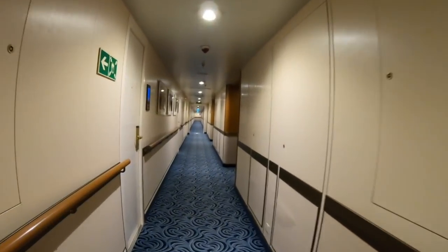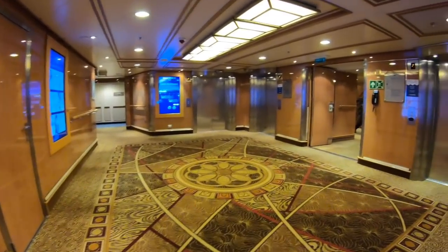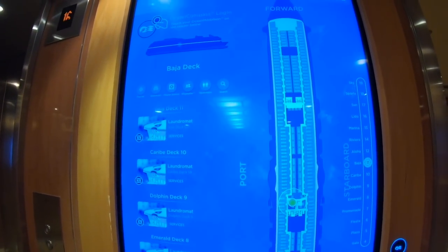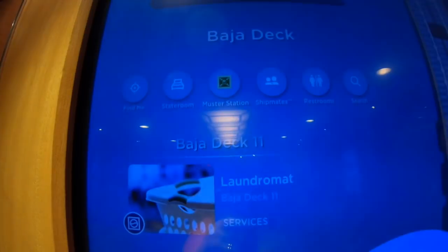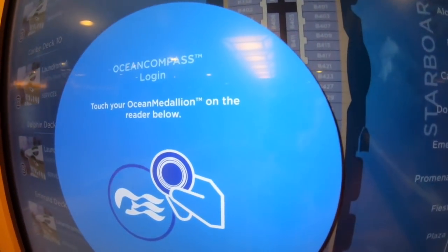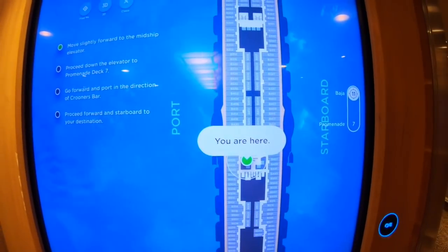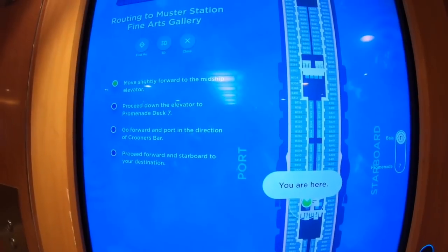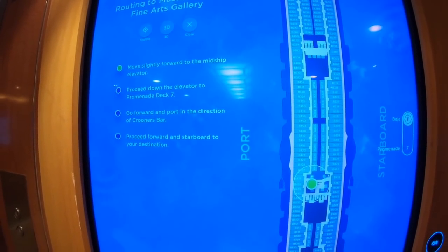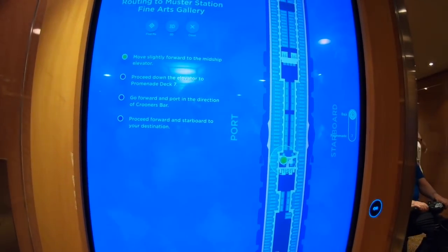Right, so we're off to a muster. So we're going to find out where that is, which was muster station B. So we're back on Bezier deck, so we need to find muster station. Touch your Ocean Medallion on the reader. So done that. So we found what you wanted. So we're here. So move slightly forward to the midship, proceed in the elevator to deck 7. Go forward towards Crooner's Bar and we should find it. So that's fine. So down to deck 7.